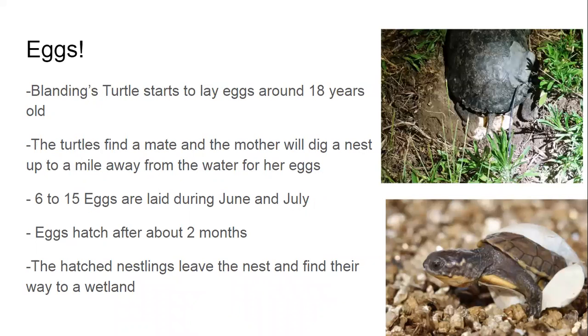During the summer is when they lay their eggs. Once the turtles are around 18 years old, they start laying eggs. The mother will sometimes go over a mile away from the water to dig a nest and lay her eggs in, and then she'll cover them up and leave them. She usually lays somewhere between 6 and up to 15 eggs. After about 2 months of incubation, they'll all hatch and they leave the nest to find a body of water to live in.